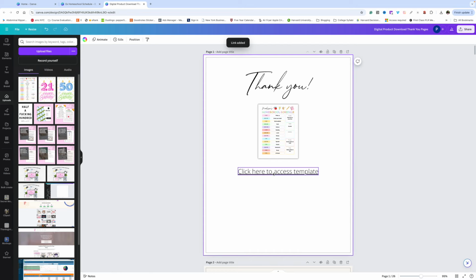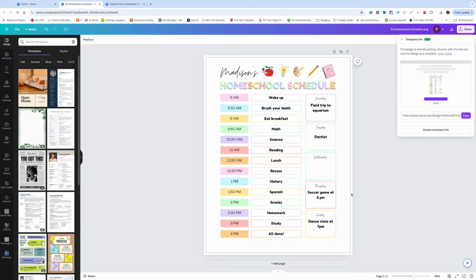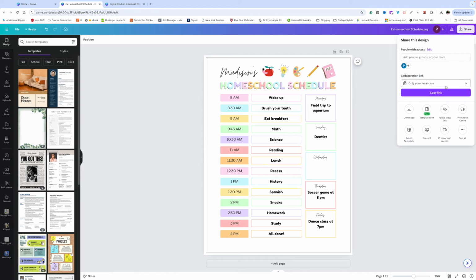Now when a customer clicks this, they'll be taken to a template of this. When you're sharing the template link, be sure that you're not sharing the collaboration link. If you share this collaboration link, people will be editing your original design and it's not going to go well. So be sure you're going to template link.